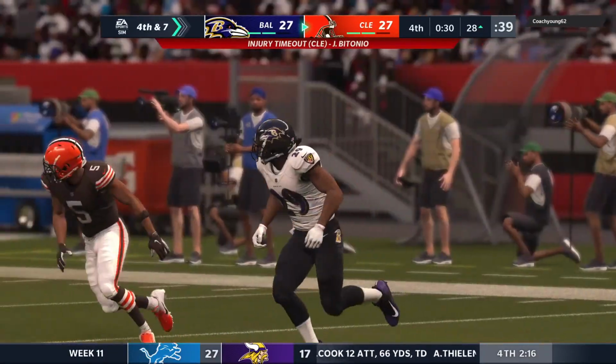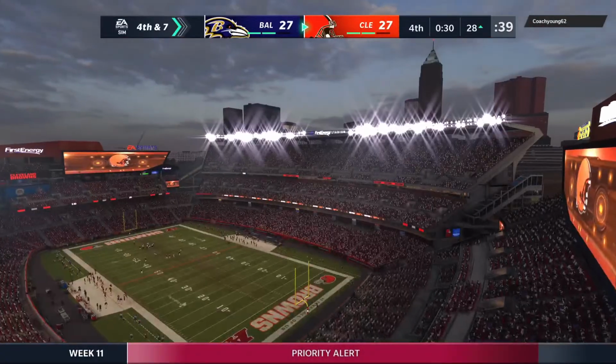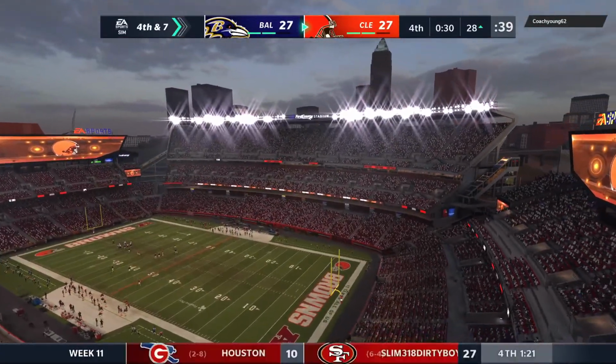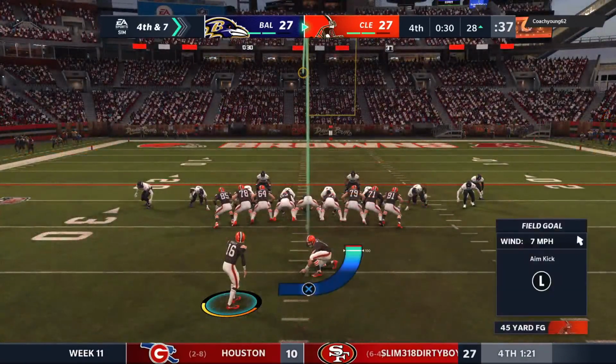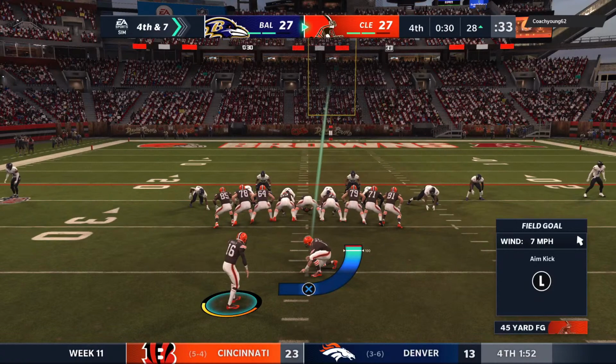They really had a good drive going there, but a nice recovery by the defense these past few downs, able to knock that one away on 3rd down and bring up what I think for the offense, an unexpected 4th down here. Badgley on for the field goal. A 45-yard attempt.